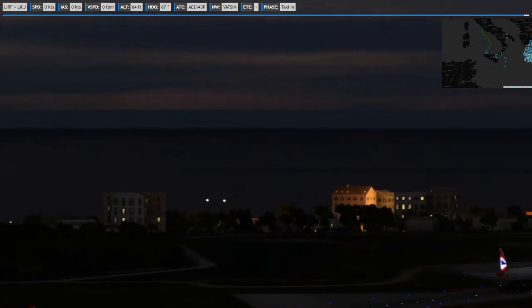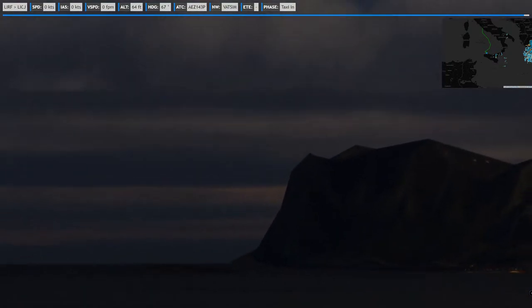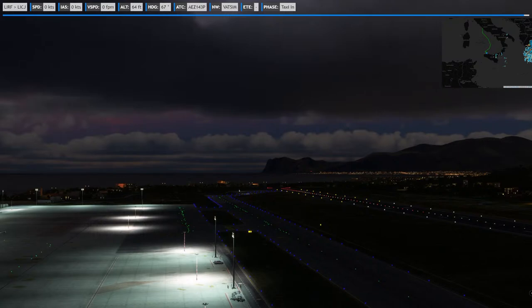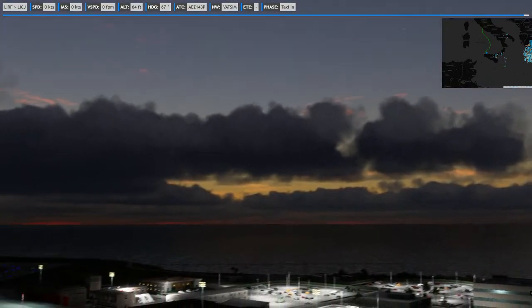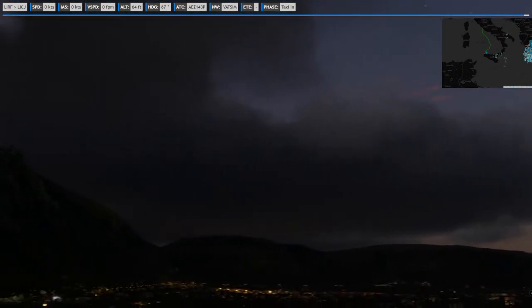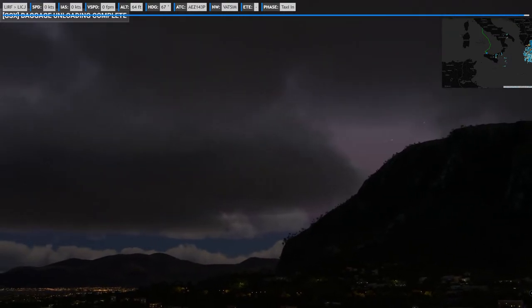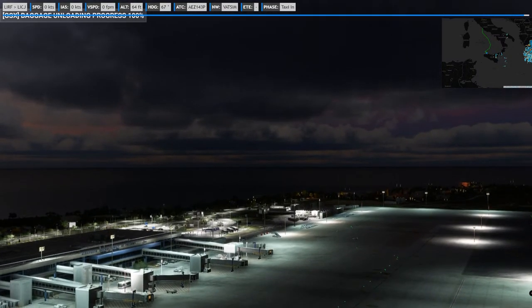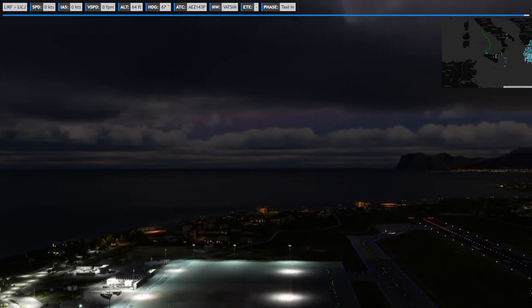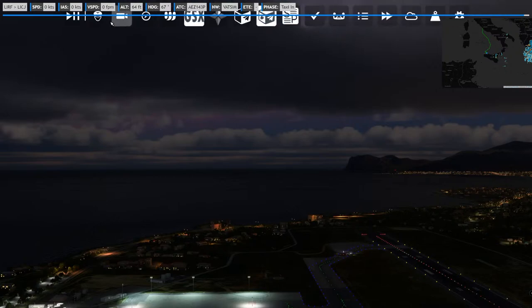But we're here to check the weather. All right, I think the weather just looks phenomenal here. It did show scattered clouds, and this looks like scattered clouds to me. The top layer at 5,000 feet, because I know it's higher than that mountain, which is lower than 5,000. Let's have a look. Can we go up? Let's bring the speed camera up for a second.